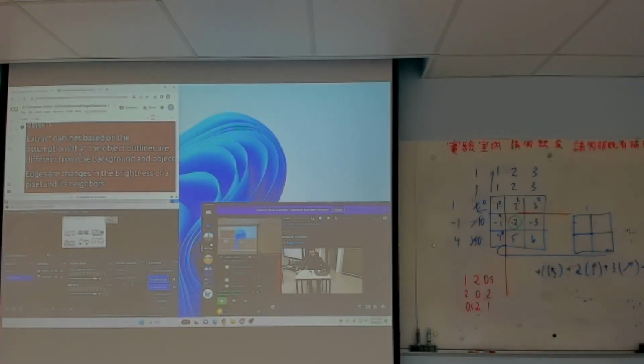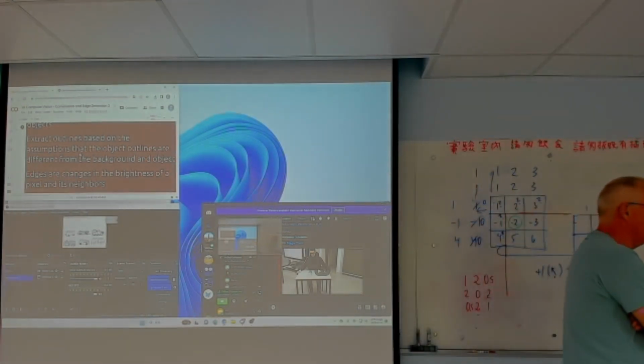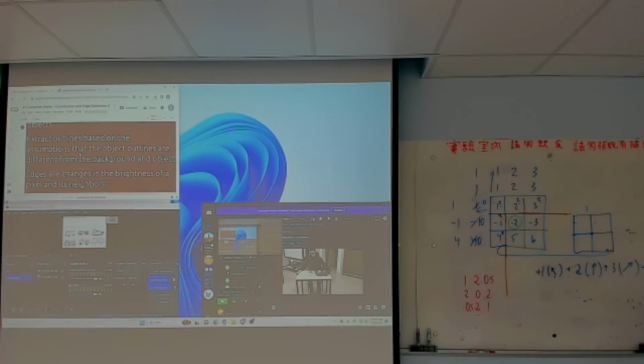Now, if I want to extract the outline, then we have to make the assumption that between the object and the background there's some difference in brightness, some difference in color. Because otherwise, it would be impossible, or much, much harder. Like you can detect a rubber duck in most scenes very easily, right? But if it's a rubber duck in front of a field of sunflowers that are all yellow, then that makes it much, much harder.